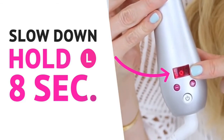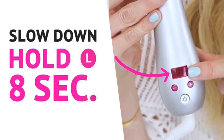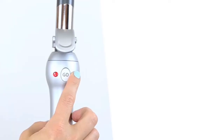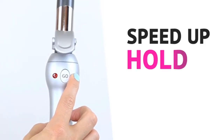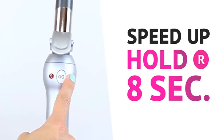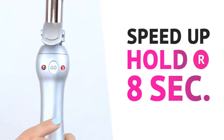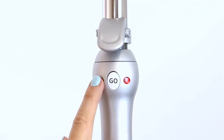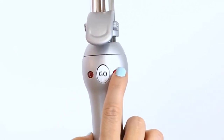Then you'll see it'll flash low. This slows down the rotation, so it's perfect for short hair or the first time you're trying the Beachwaver. To speed the Beachwaver back up, hold the R button down for 8 full seconds. It'll flash high. When using the Beachwaver Pro, select the side you're curling.